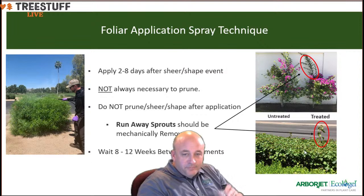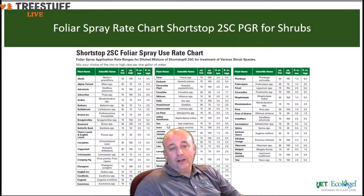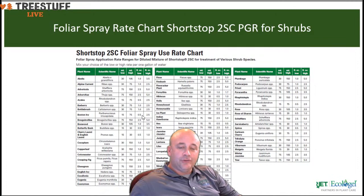So this is the rate chart that I was talking about. The difference between the foliar applications is you're mixing either a low amount of 1.5 ounces or 3 ounces to 1 gallon of water. So you're not doing the batch of one part product to 11 parts water on the foliar applications. So that's the difference there. Okay.